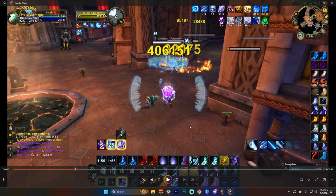Now from here, what we want to do is we want to get our Blizzard down, because that's going to start to reset our cooldown on Orb. And we can actually fit quite a bit of these instant Blizzard resets into our rotation. That's something you want to weave along with your instant casts.